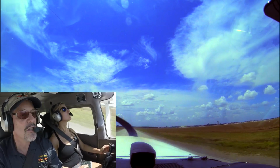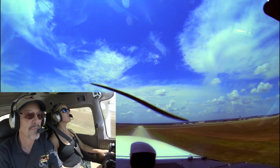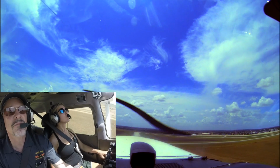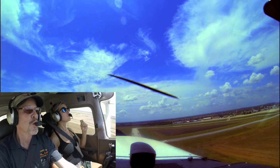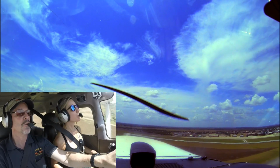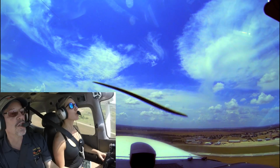Marcus Tower, 77 Foxtrot, midfield 17. And you can feel I've got right rudder in, right? Runway 17, clear the option. Clear the option 17, 77 Foxtrot. In my view, the nose is on the horizon. I don't know where it is for you. But this is what it should look like in a normal climb.